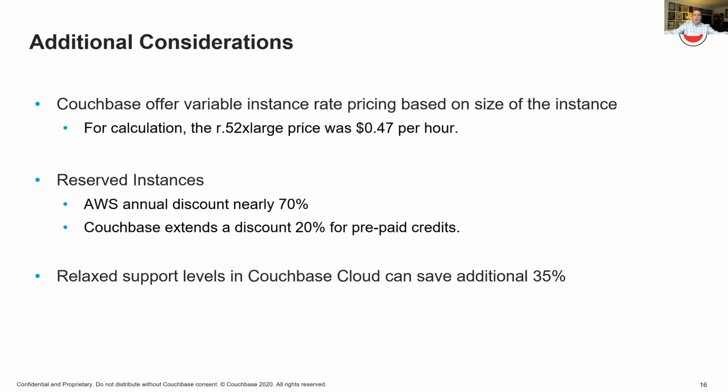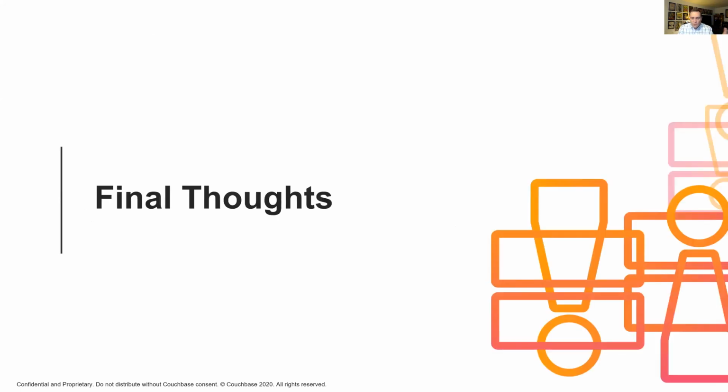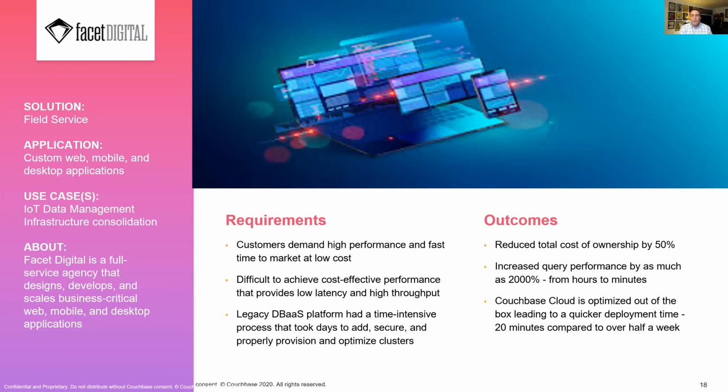Now, but what I really think I've also proven in this exercise is Couchbase Cloud really is legitimately the total cost of ownership leader in this regard. And so, to close, I want to talk about a Couchbase Cloud customer of ours.